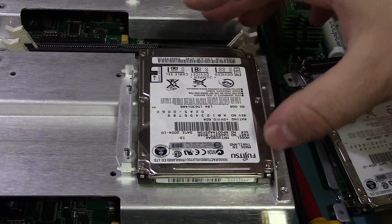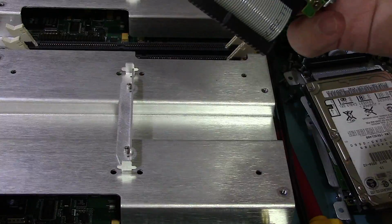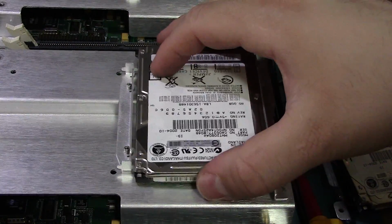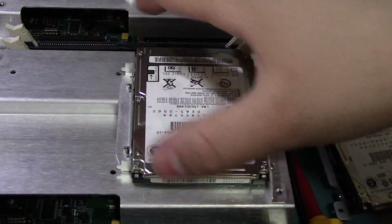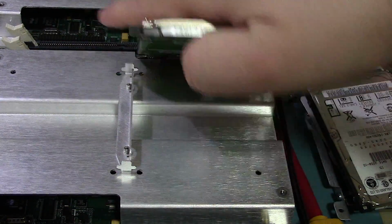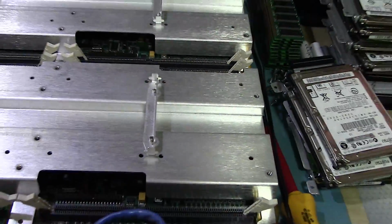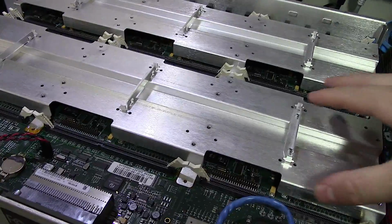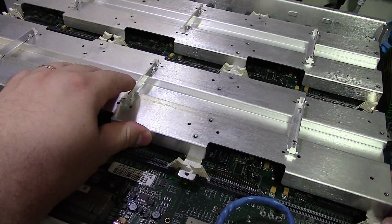All of these individual hard drives are Fujitsu 80 gig parallel ATA, and you can see that they all use the same mounting system. They screw in on one side and just slide into these pins on the other side, and I just yanked them all out. Now this whole panel covers the motherboard, and I think I got enough screws out of it that it should just come out.